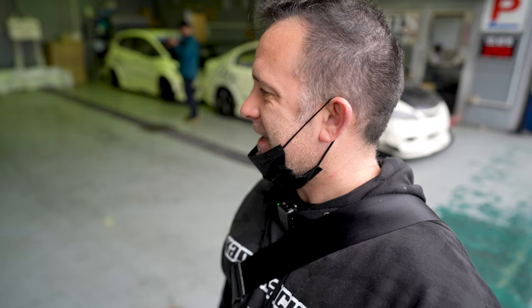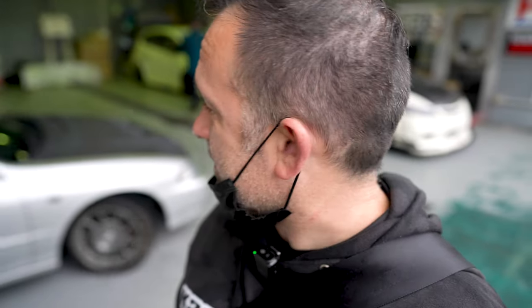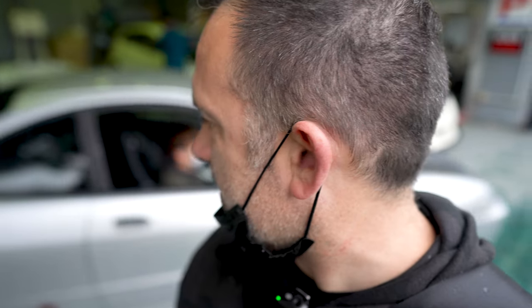Again, this is a work day, so I'm gonna have to work around them. I think I got that. I had to figure that out at Spoon, but anyways, they're definitely here doing their thing. So we're gonna stay out of their way and check out their cool cars.